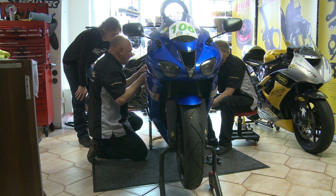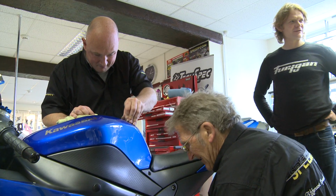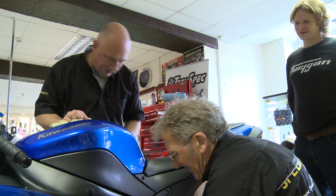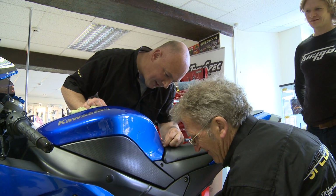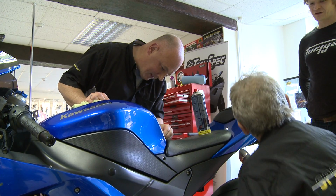Now you've got me excited, obviously, because this is my track bike we're going to be working on today. It started off as a £2,500 road ZX6R 2008. We've had some bits fitted to it, quick shifter, things like that. What have you guys been doing today? Because you've been working on it already, and I'm quite excited to see the results.